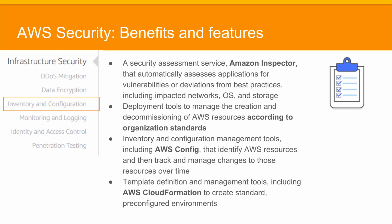Now let's talk about inventory and configuration. AWS offers a range of tools to allow you to move fast while still ensuring that your cloud resources comply with organizational standards and best practices. This includes AWS security assessment services, such as Amazon Inspector, that automatically assesses applications for vulnerabilities or deviations from best practices, including impacted networks, OS, and storage. AWS also provides deployment tools to manage the creation and decommissioning of AWS resources according to organization standards. Inventory and configuration management tools, including AWS Config, help you identify the AWS resources and then track and manage changes to those resources over time. You can use AWS template definition and management tools, including AWS CloudFormation, to create standard and pre-configured environments.